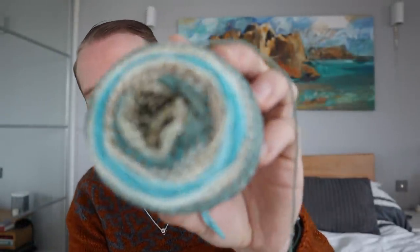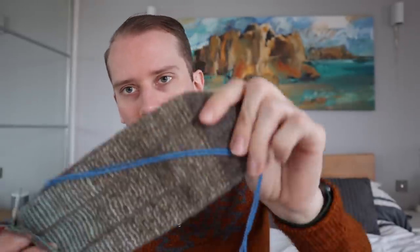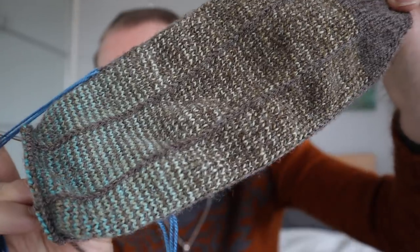And then this is the Spin Cycle. This is in the color Robin's Egg, which is just epic, isn't it? I love it, and it's knitting up so great. It started out really, really natural, and now we're kind of getting into the blues. So it's super, super exciting.